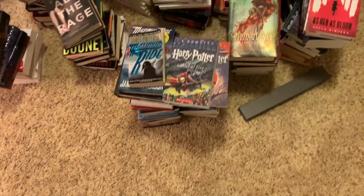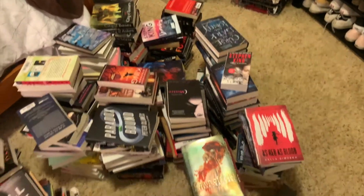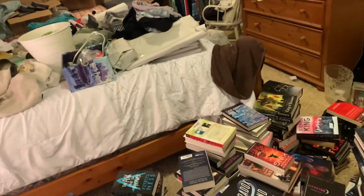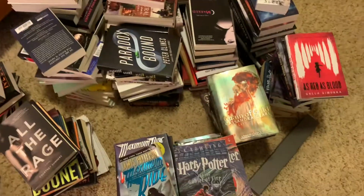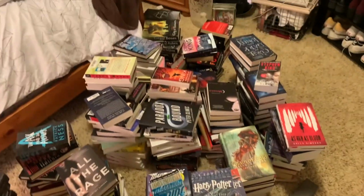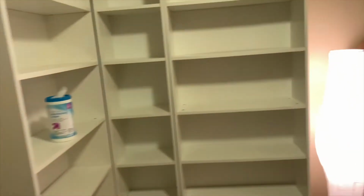Okay, so these are all of my books that I have. And then I do have some more over there. Look, my room is a mess, by the way. I do have some more over there, but I'm gonna do a book haul, so I don't wanna show those yet. So basically, we gotta get all of those up there.